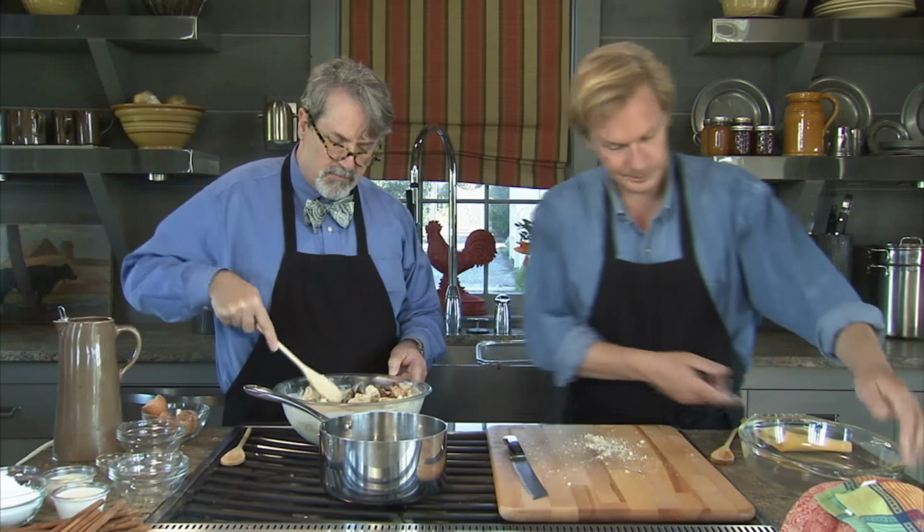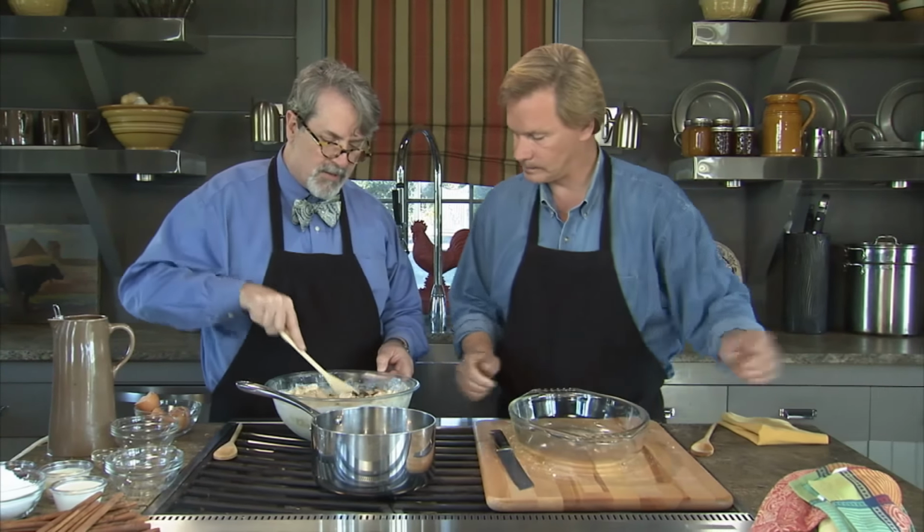So good. Some people want to have it with just light brown sugar when they make their pralines.